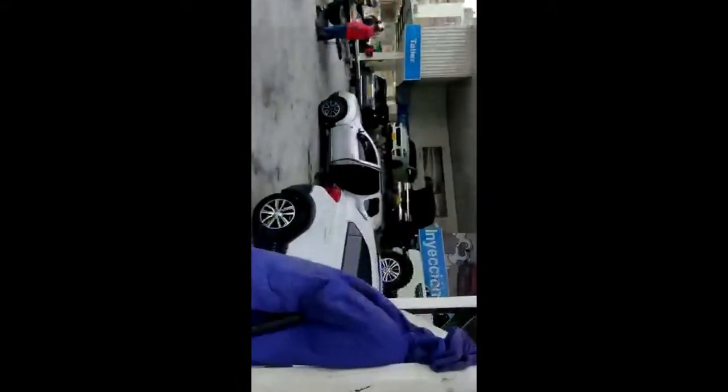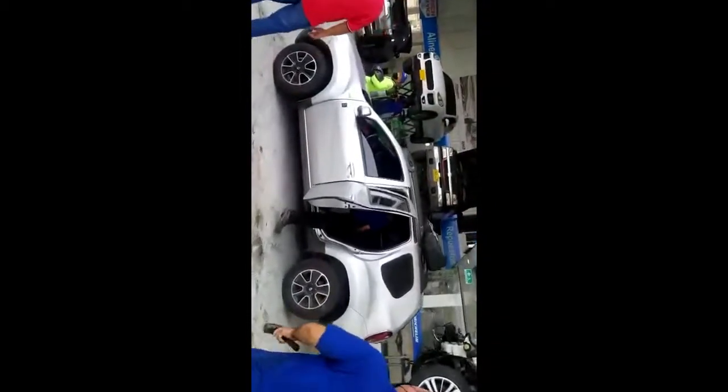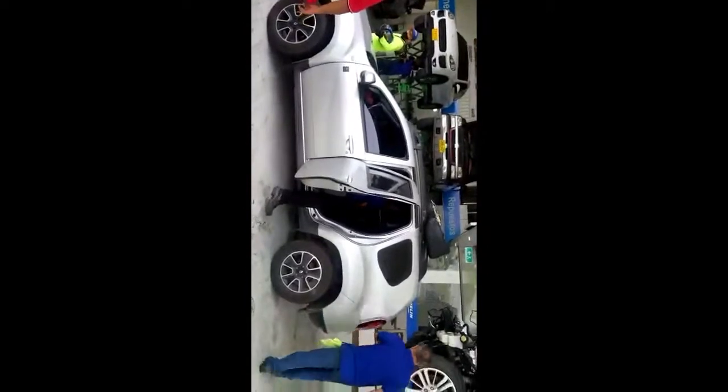We have another Renault inside that has a paint problem, or painting had a little accident. And here we have a problem with the fuel pump. A Renault Duster. We're going to put the fuel pump in it. This one there, I'm doing the transmission. The other one there is from battery.